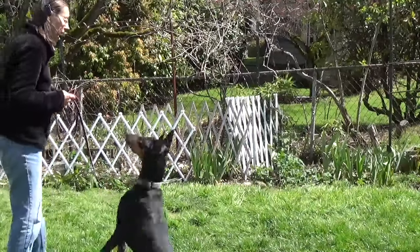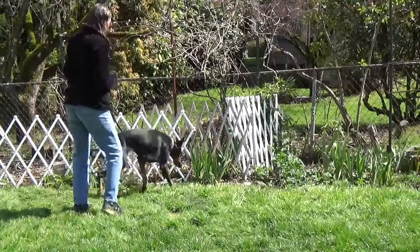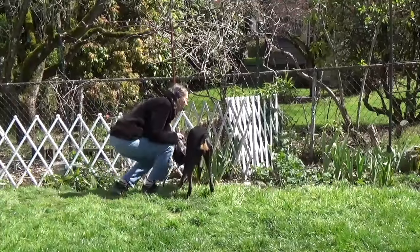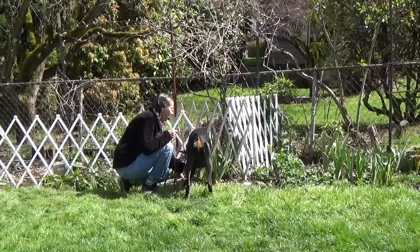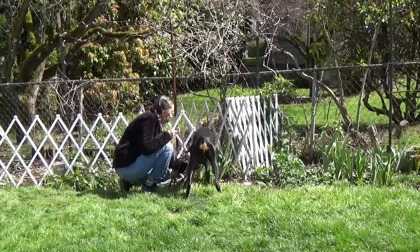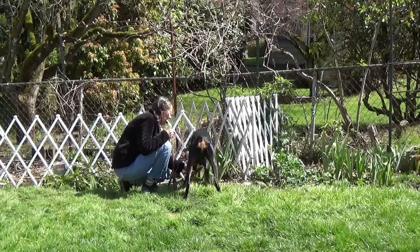Are you ready? Let's go find it. Yes, good girl. So she noticed odor and she was going to come back to me and say, so what is it that we're doing? And then she goes, no, wait, I noticed odor down there. Good girly. And again, I feed her as close to the odor as I can. Nice job.